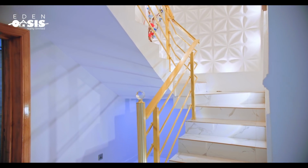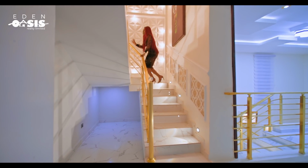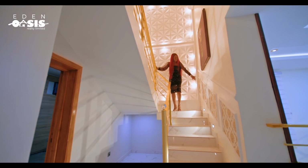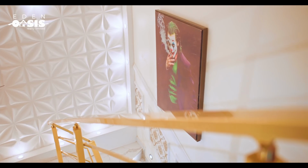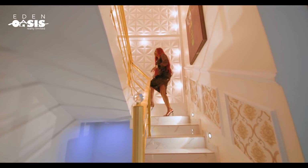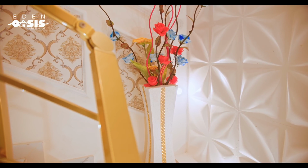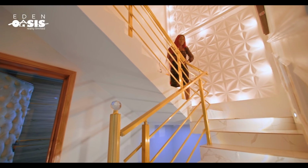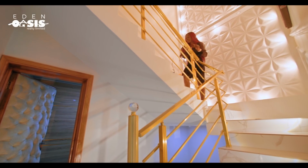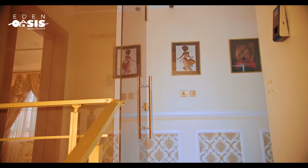Now walking here, you have all of this. So they decided to change the concept. Instead of just having frames or artworks here, just put a little wallpaper and this beautiful artwork here of the Joker. So let's go. You can also see that we have more wall lights to ensure that you don't miss your step, slip and fall. Your safety is priority for us. Now let's walk into the primary suite.